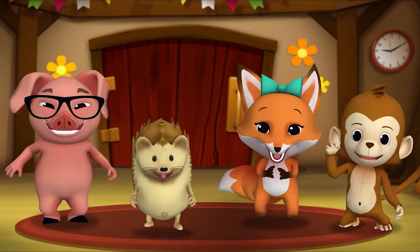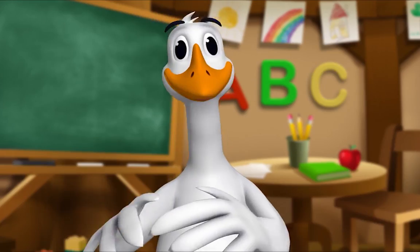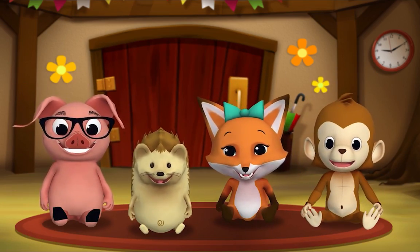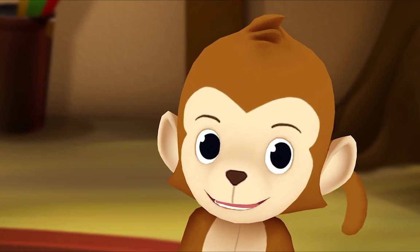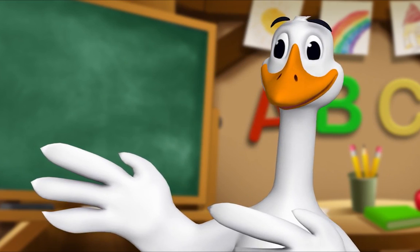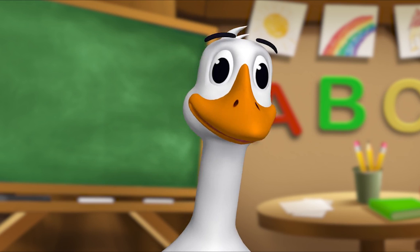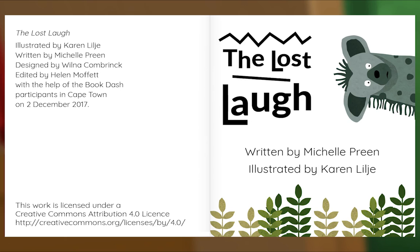It's story time! Yay! Gather round, everyone! What book are we reading? We're reading this one. It's called The Lost Laugh. In this story, Hyena loses his laugh. I wonder where it could be. Let's find out. Let's begin. The Lost Laugh. Written by Michelle Preen. Illustrated by Karen Lilja. Designed by Vilna Kombrink.